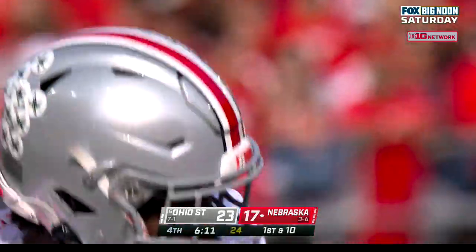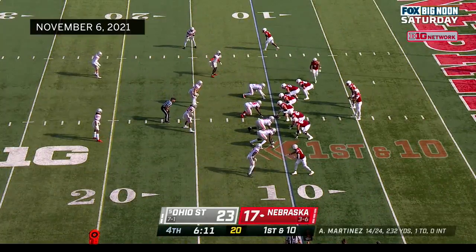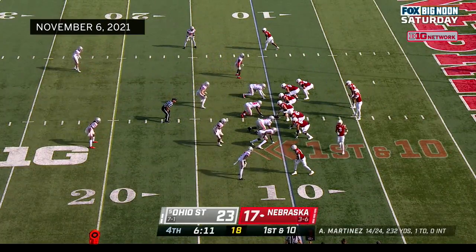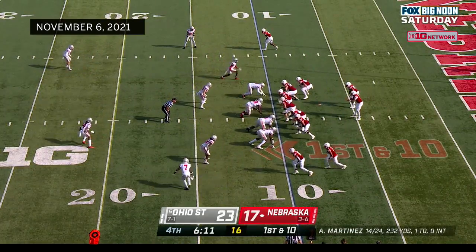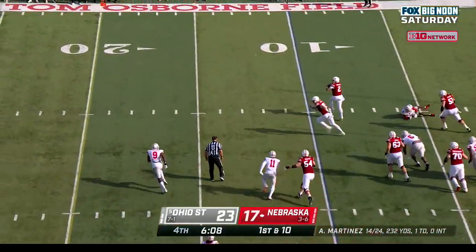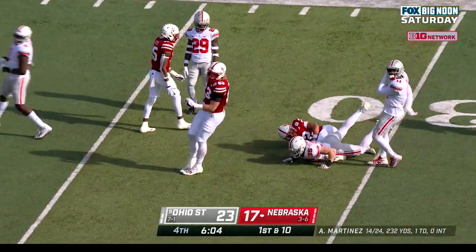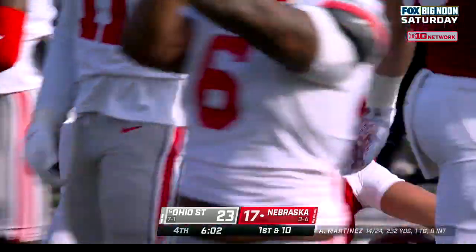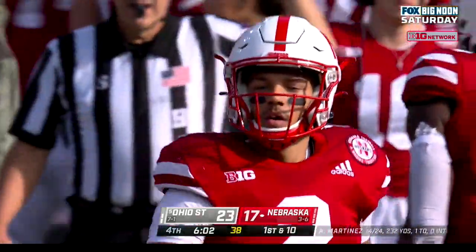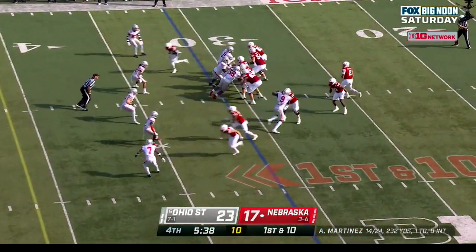First down and 10 for Coach Frost and his offense at his own 10-yard line. Down 23-17. Marquise Stepp in the backfield. Martinez steps up with room and decides to run it. Martinez still on the move and dives forward, crossing the 30 up to the 31 in front of Tommy Eichenberg, and it's a gain of 21. First down at the 31.